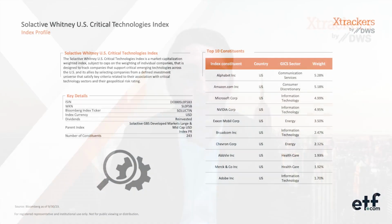I think when people hear the name of the fund, Xtrackers U.S. National Critical Technologies, they tend to think that this is going to be a technology fund in the traditional sense, right? Meaning that they expect the portfolio composition to be allocated almost entirely to information technology names. However, that's not actually the case. For example, if you look at this slide, specifically the corresponding GICS sector classifications that each of the top 10 holdings of CRTC is mapped to, you'll see that 6 out of the 10 top names are mapped to GICS sectors other than information technology. Alphabet, communication services; Amazon, consumer discretionary; ExxonMobil and Chevron, energy; ABB and Merck, healthcare. So, by no means is this exclusively an information technology fund.